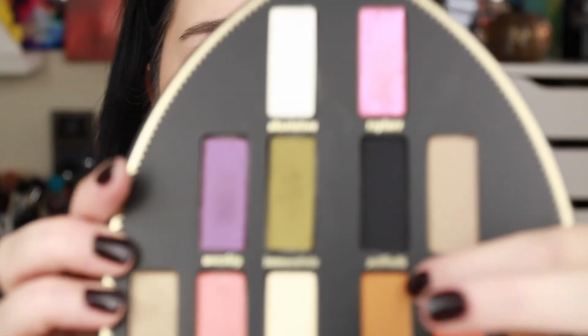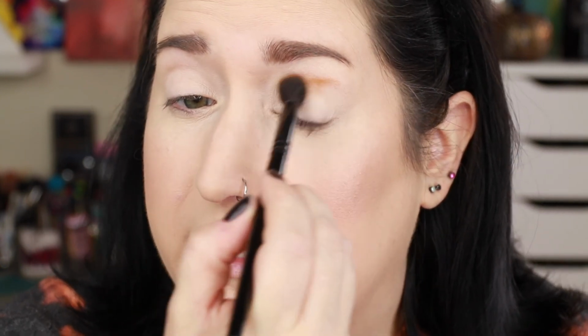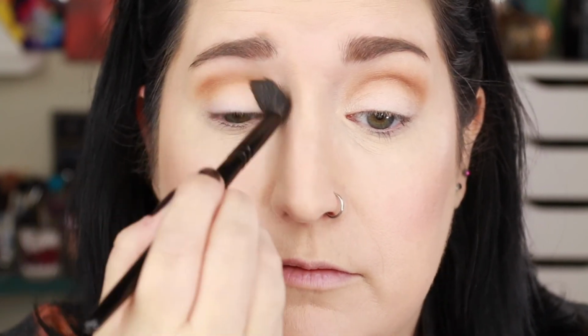Next, I'm going to go in with this brownish shade Martyr, that sort of baby pukey brown shade, and I'm going to use a large fluffy blending brush, a tapered crease brush. This is the 03 from Wayne Goss, and I'm going to use this in the crease as my transition color. So in the crease and slightly above the crease if you've got hooded lids, just to give a nice transition from the sort of crease where you'll have a darker shade up to the brow bone where you'll have essentially nothing. You want a nice soft blown out look here.